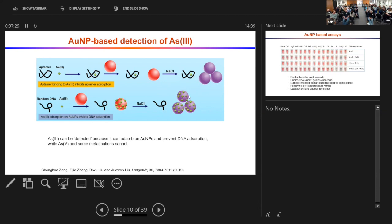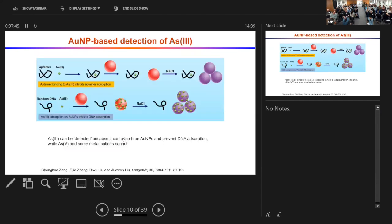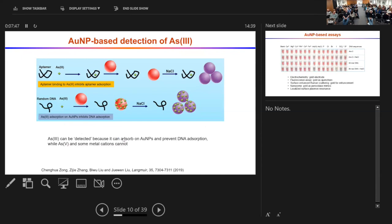So this experiment does not really validate aptamer binding. And actually, the majority of the work using this aptamer for detection is gold in one way or another. Here you see SPR, that's gold. Using Raman, that's gold. Fluorescent quenching, that's gold. And here the color change, that's also gold.